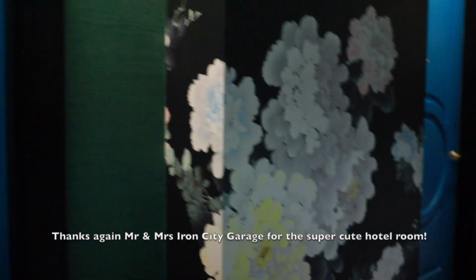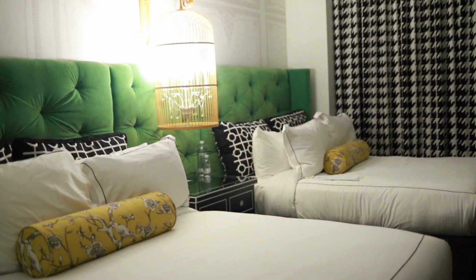Oh my gosh, look at it. It's so cute. Oh my gosh. This is so cute. Oh my gosh, so cute. Look at this bird cage. Oh my gosh.